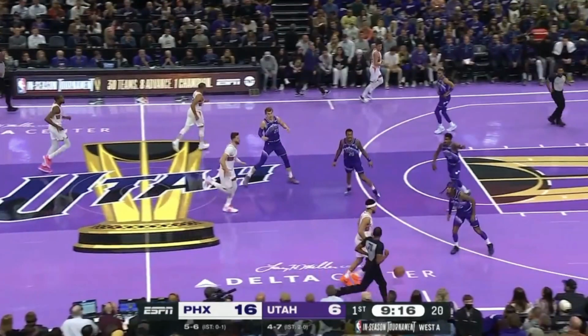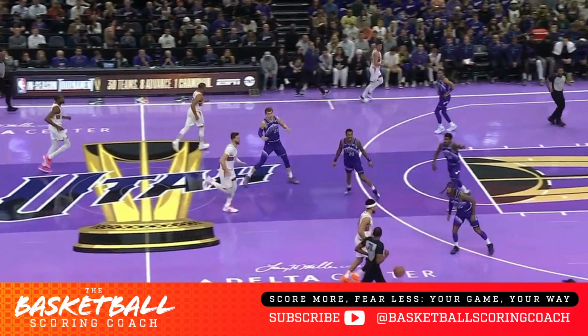Easy shot. Great shooters, number one, do a great job of moving to open space. Number two, they know how to create shot opportunities without the ball in their hands. Number three, they are magnificent at constantly moving. They don't stop. They're constantly moving. Now let's get into this next clip.